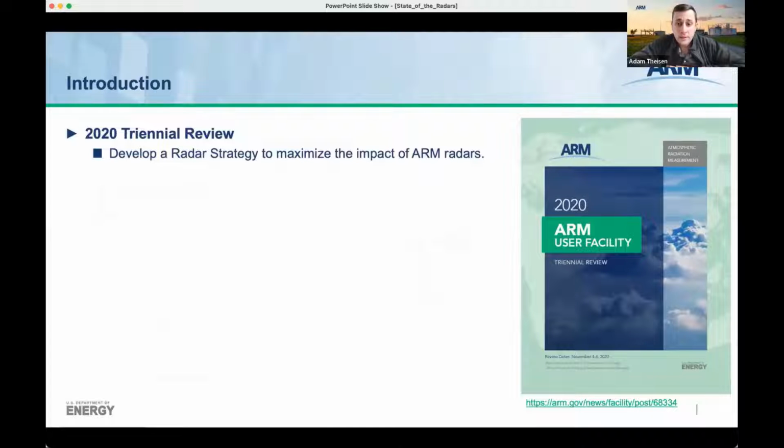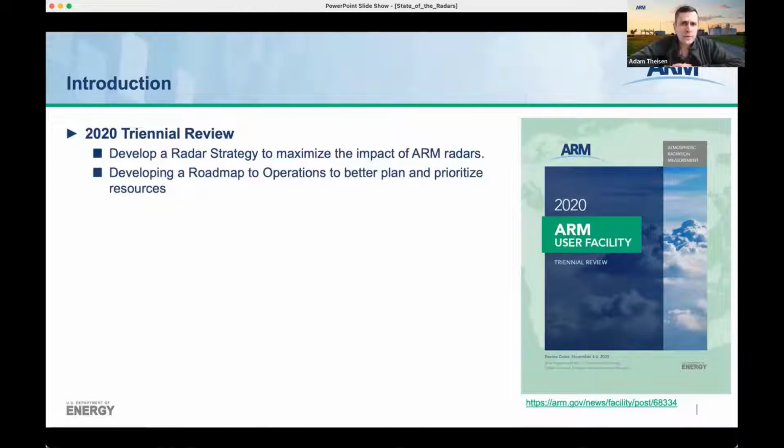Well, one is to have a discussion, to be able to communicate with our science users on where everything is, what our plans are, and how we're planning to address these radar systems going forward into the future. Part of this is from the 2020 Triennial Review. We were asked to develop a radar strategy to maximize the impact of the radars. And part of that was developing a roadmap to operations to better plan and prioritize resources.